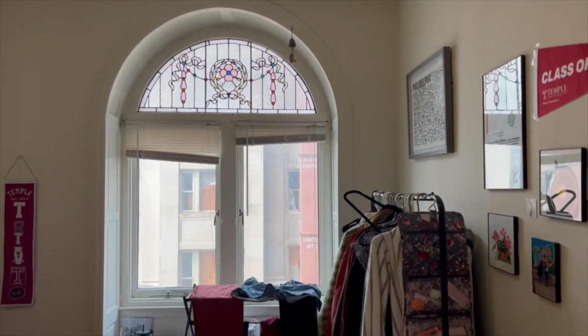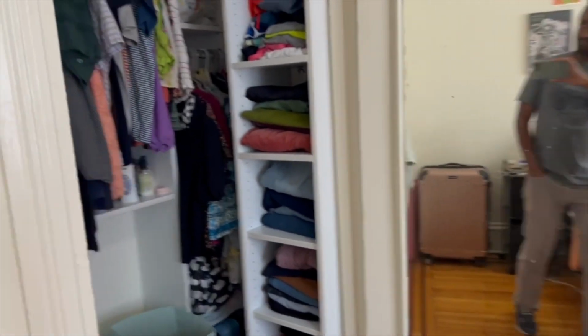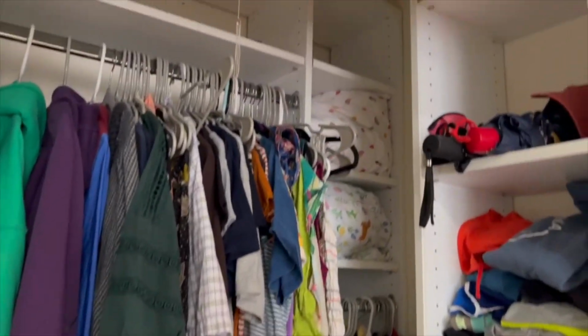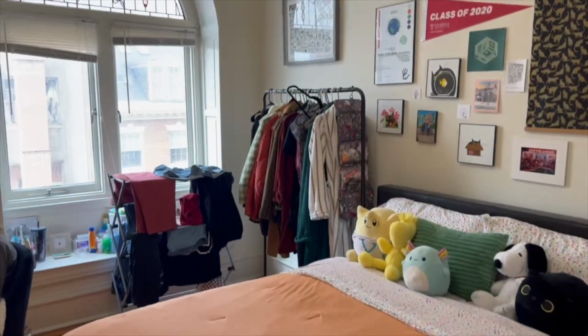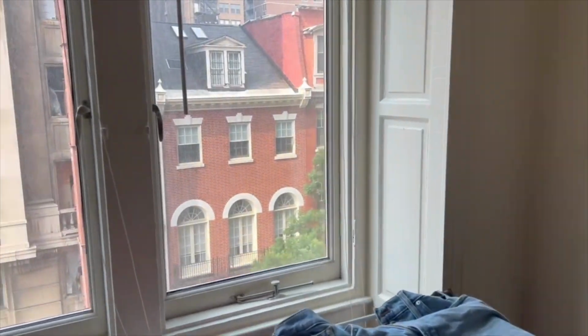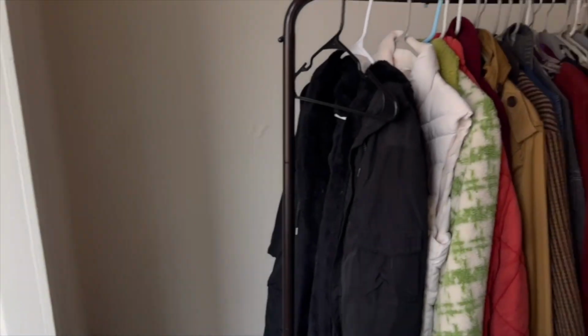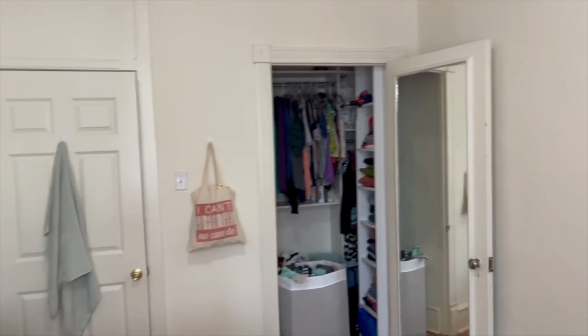You have a nice, cute window for natural light. As you walk in, on your left hand side, you have this big closet space. Shelf on the side. Yep. So the window will be looking out to Spruce Street. This is what your bedroom looks like.